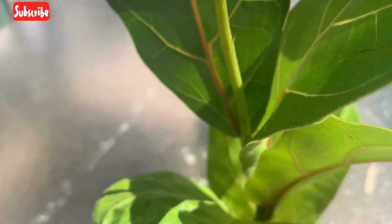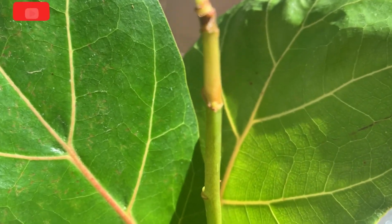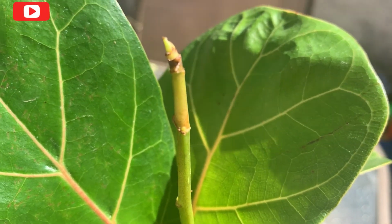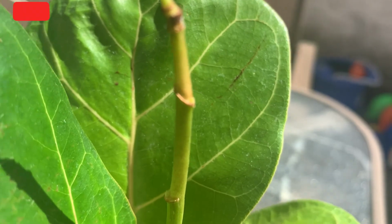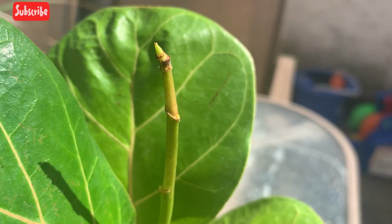And these ficuses in particular, they can get very, very big. They can grow very tall. So I'd be excited to see how tall this ficus gets as well in the next few years to come.